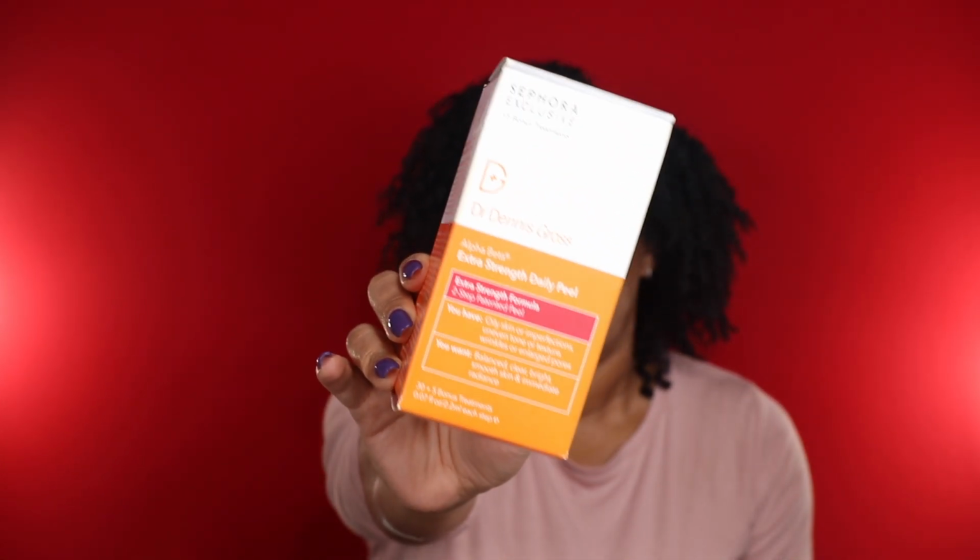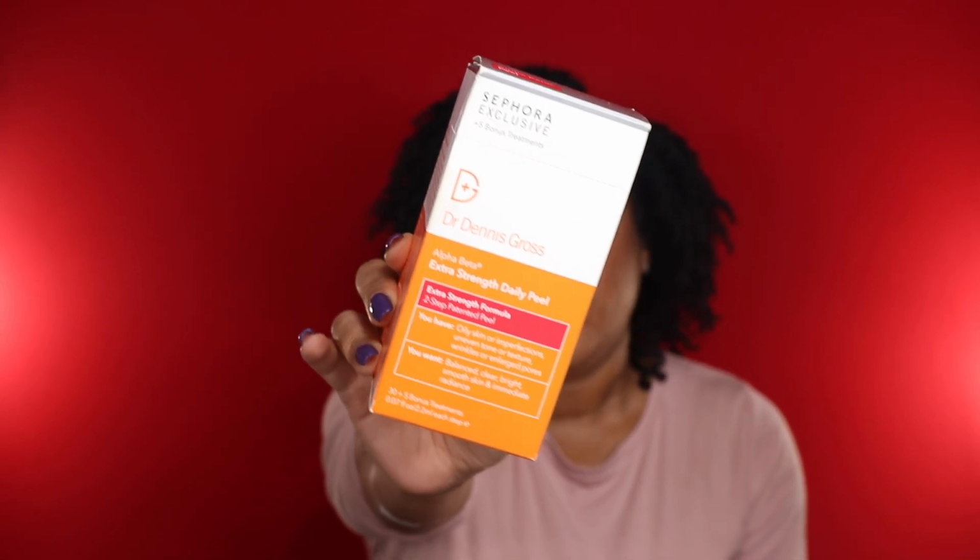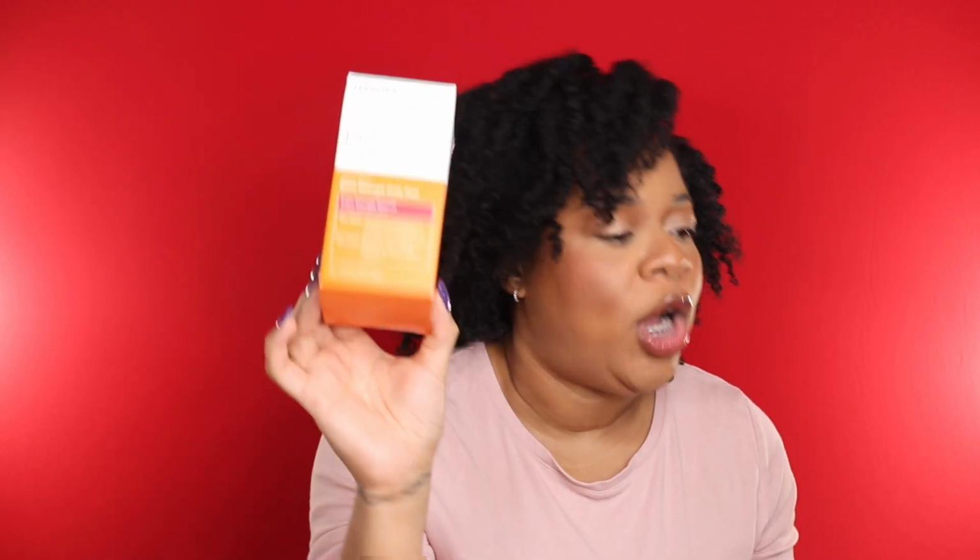Another exfoliating product that I have raved to you all about countless times on the channel are these Dr. Dennis Gross extra strength daily peel pads. Now, these are the extra strength ones. They have different ones that can cater to different skin types, whether you have sensitive skin, whether you got in-between skin, you know, you can pick a peel pad based on what you need. Now, I use extra strength peel pads because I'm a Teflon Dom. Obviously, with these being an extra strength peel pad, these won't be for everyone, but generally speaking, if you deal with congested pores or hyperpigmentation, highly recommend getting your hands on these because yes, 100% worth the money.